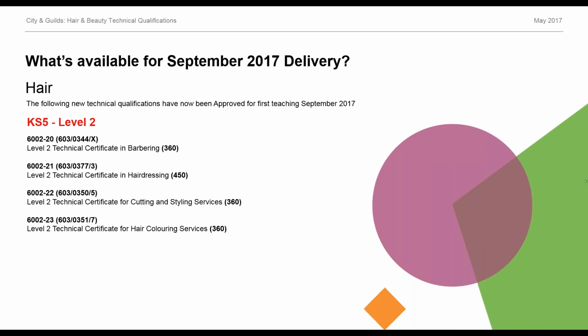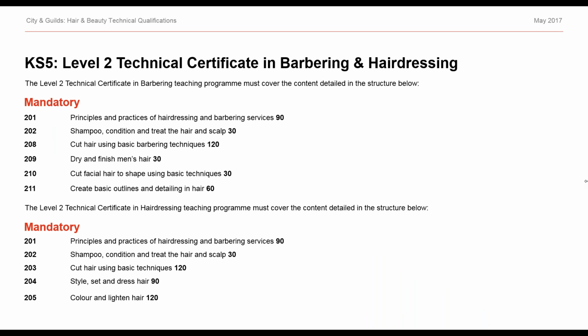It could be a first-year course, and then they could come back to do the second year, which is your colouring services. When we put this to the Department for Education, they were happy for us to split it as long as there was a different job outcome for each of those qualifications. And for some learners that we get at entry 3 and level 1, some learners may not get to level 3. But with the technical certificate in cutting and styling services, the job opportunity for this qualification could be as a blow-dry stylist in a blow-dry bar. The learners could then come back to do the second year, which is the hair colouring services.